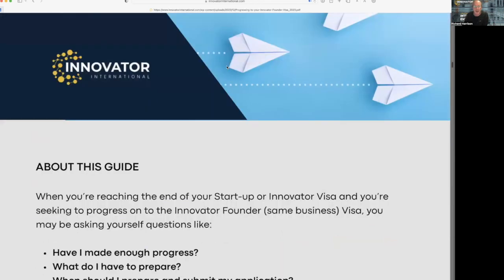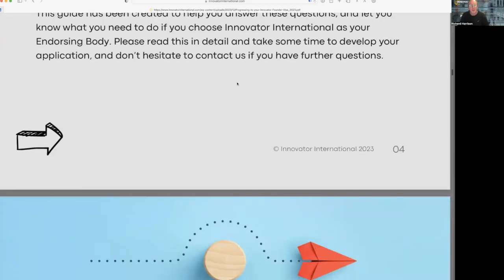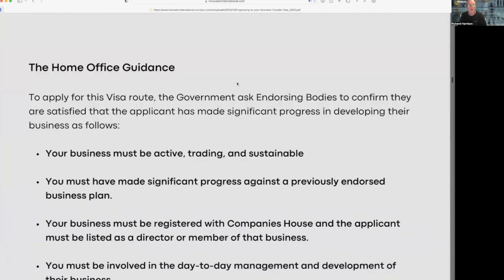I'll skip through that. That's not relevant now, but the sort of questions you may be asking: have I made enough progress? What do I need to prepare? When should I prepare and submit my application? What documents do I need? And the big one, am I making enough money? So let's start to talk about each of these in a little more detail.